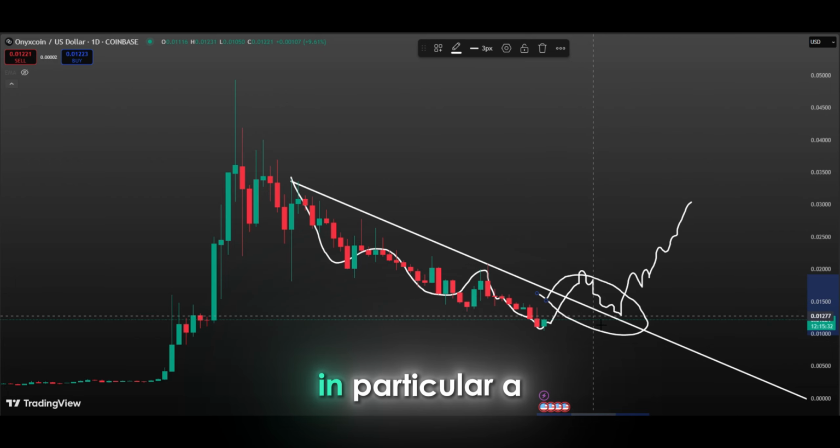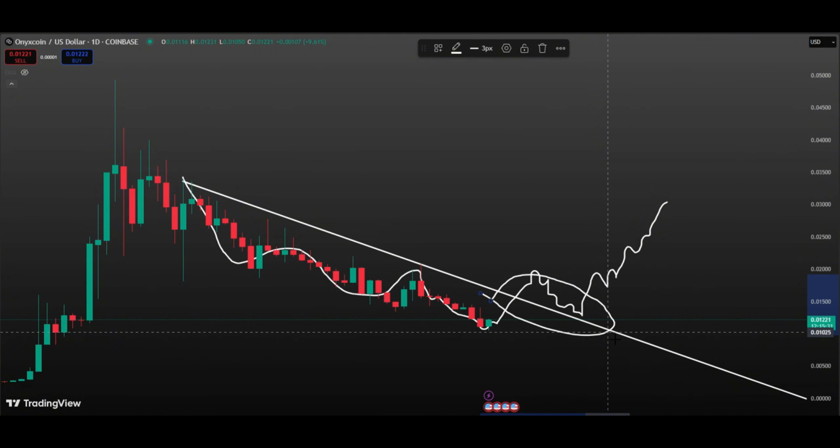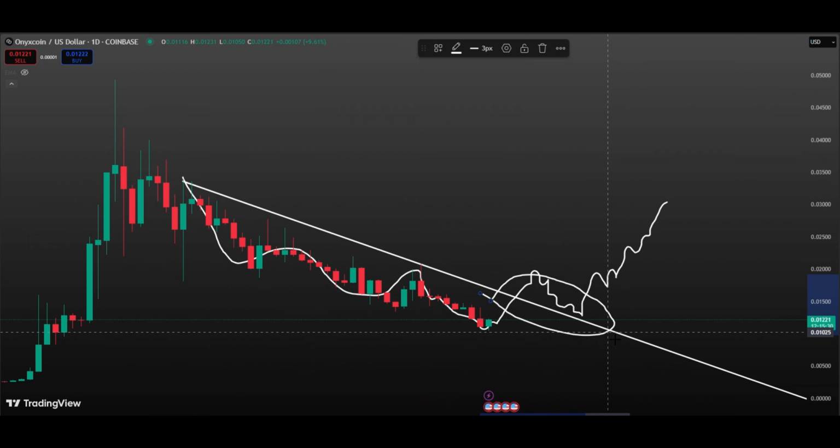In particular, a retest after the break of the trend and a continuation upwards would make the uptrend healthier and more permanent. If it makes this move, it will be one step closer to making a new high. But it's not enough to just look at trends. Let's look at other metrics.